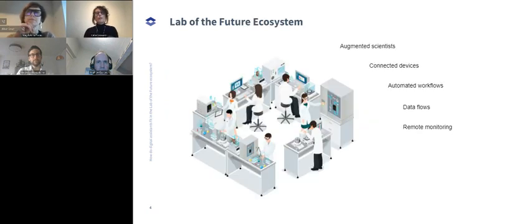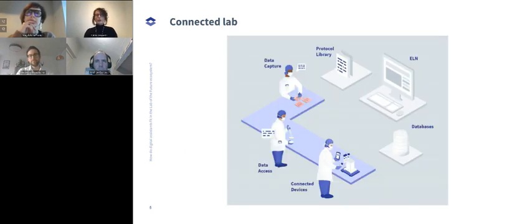But building the Lab of the Future is more than gathering all the latest technologies in the lab. It means creating a complex ecosystem of connected scientists and devices, enabling seamless workflows and data flows. Several trends are shaping this ecosystem, and let's begin by addressing the vision of the connected lab. A connected lab aims at building digital bridges between scientists, lab devices, and databases or other lab informatics. And Andrew, you have a lot of experience studying the best solutions for scientists to interact with the lab systems. How do you see the role of digital lab assistants here?